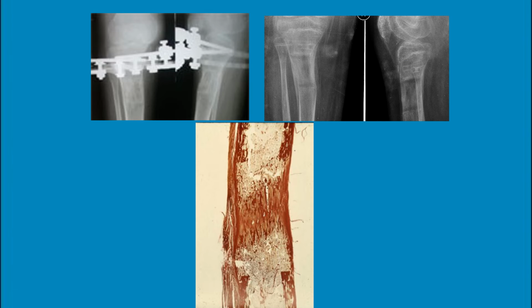So we know that the regenerate is normotrophic, that is the bone is of normal diameter and is homogeneous and consistent, and this is an ultramicrograph showing the trabeculae are well formed and are uniform.